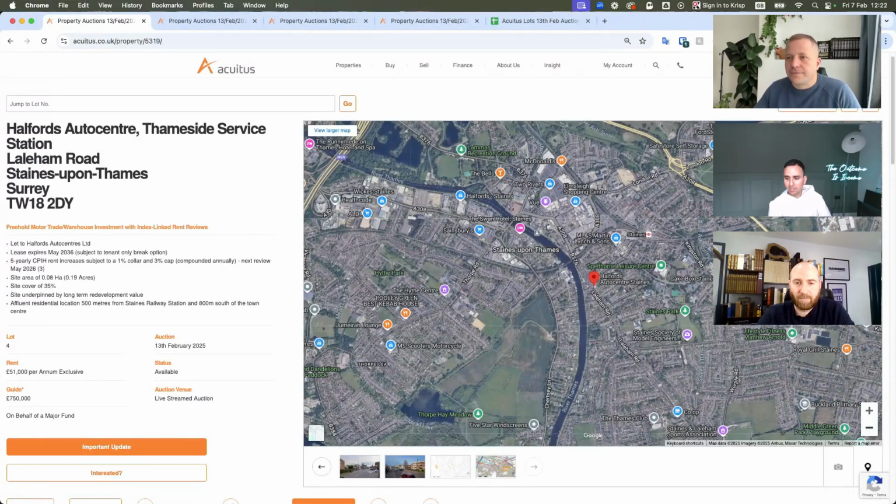Especially because we've been seeing funds and things like that getting rid of properties where it's coming close to the end of the lease, or there's a potential that they've had a soft conversation with the tenant and they think they're going to break, or they know they're going to break, but it's not been formalised yet. But why would a fund like this be disposing of something like this?